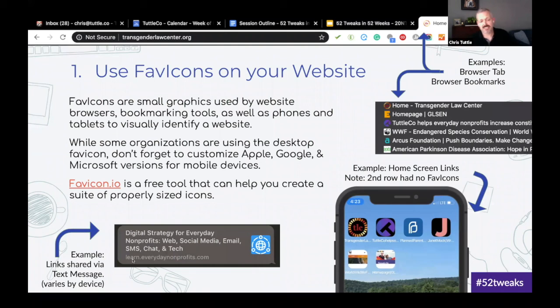And then finally, some favicons are also used by some messaging platforms. And this varies by device in different platforms. Some will use the favicon, some will pull actually the header image, which we'll talk about a little bit later. It's a version of meta tag data. Some might even pull a screenshot of the web page.